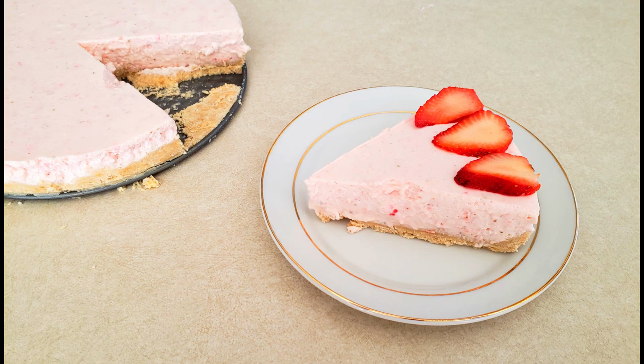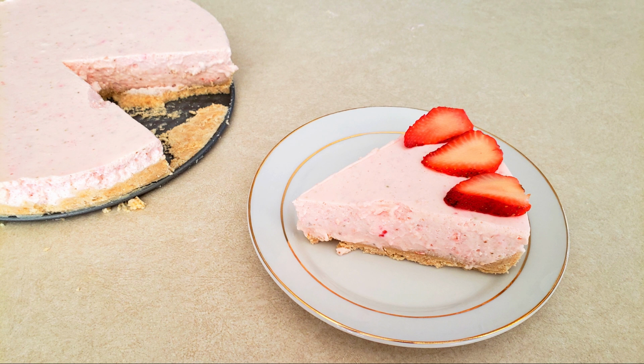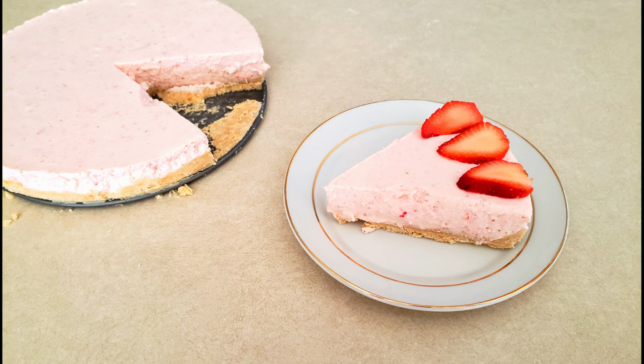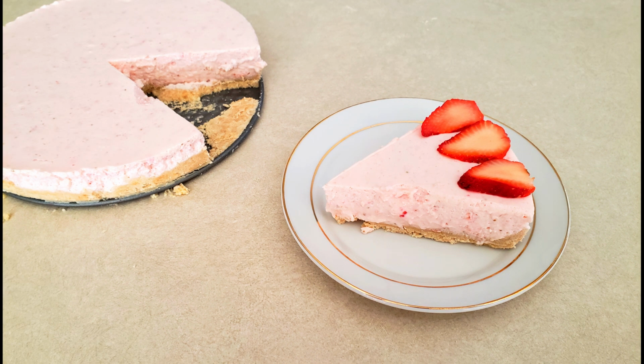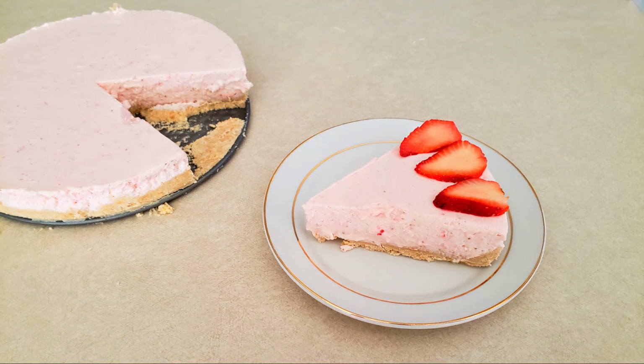You can eat this immediately. Keep in mind, this is a very soft, fluffy cheesecake, so don't leave it out at room temperature for very long. If you do have any leftovers, store it in an airtight container in your refrigerator for up to 1 week, or you can store it in an airtight container and freeze it for up to 1 month. If you do freeze it, make sure you slice it before you freeze it. That way you can just take one slice out at a time when you're ready to eat it.